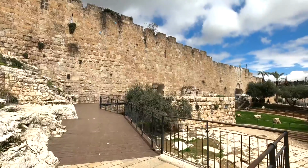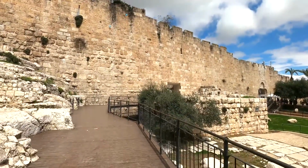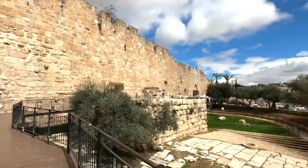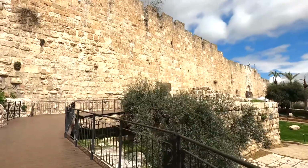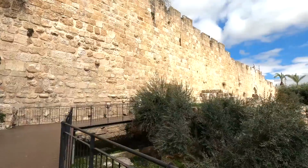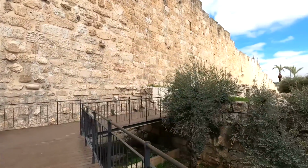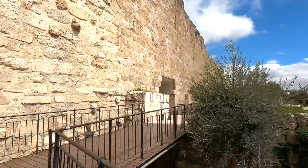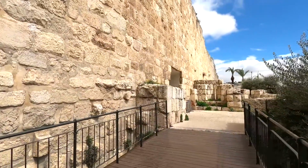We are entering the city through one of the Crusader gates that was opened right beside Dung Gate. Dung Gate is right over there. And this is the Tanner's Gate, because most of the tanners who dealt with animal hides were located outside the city because of the smell, because they used to use urine to tan the leather, to make it much smoother.